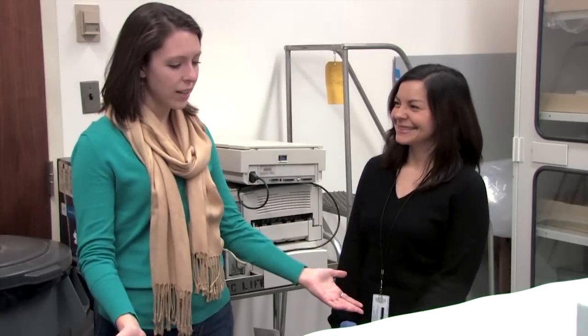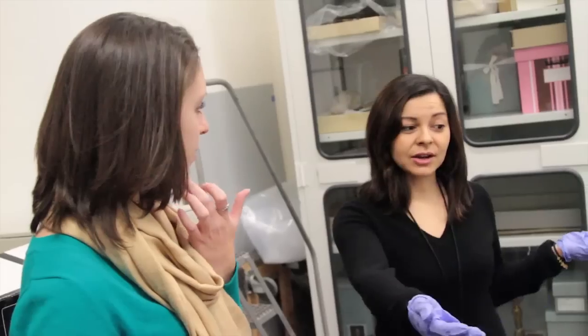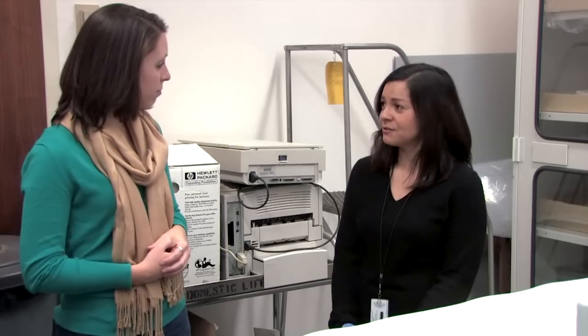Thank you so much for joining us today. Thanks so much for having me. So here we are in front of a giant case, and in this giant case we have what? Well, we are going to look at a hide painting, a large hide painting that was found in a church in Santo Domingo in New Mexico, and it is of St. Anthony of Padua and the infant Jesus.